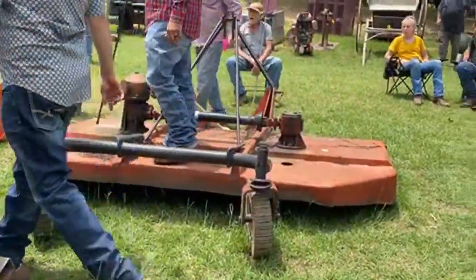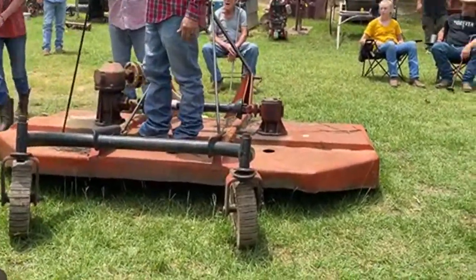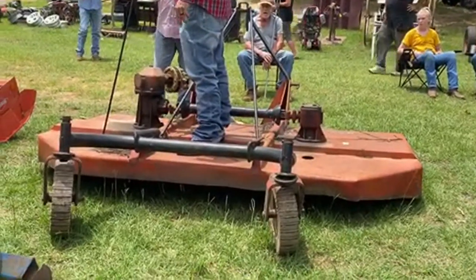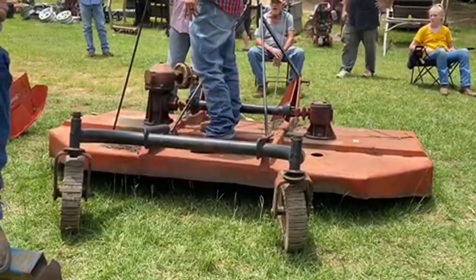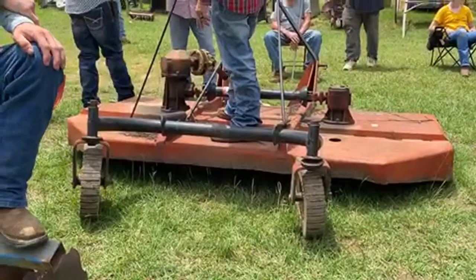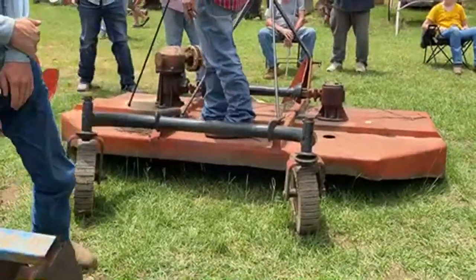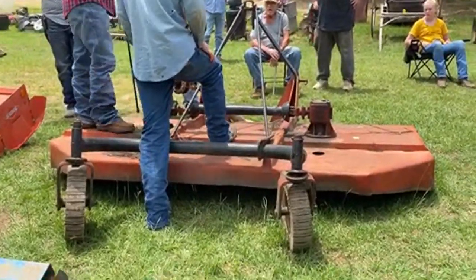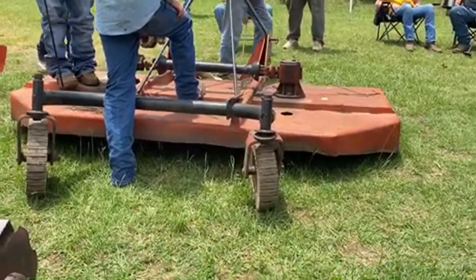Hey, it's a Bush Hog brand. They pulled the back pasture with it. And then they broke that. Hey, the three-point is broke, but the mower does mow good. You're going to have to fix the three-point, guys.